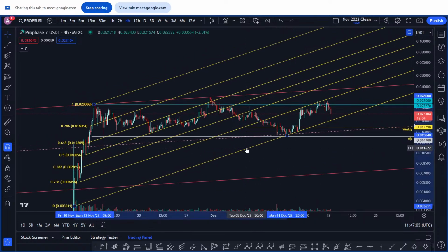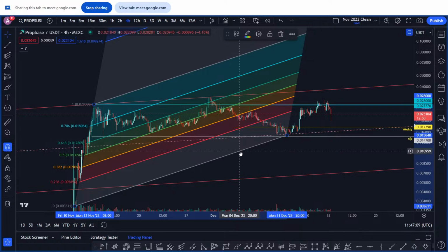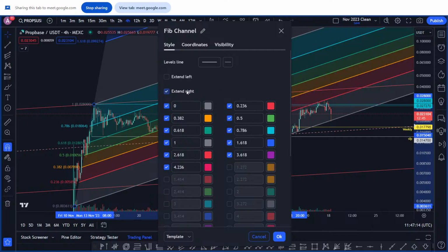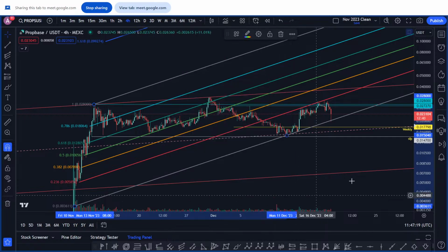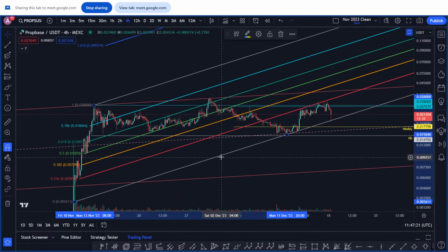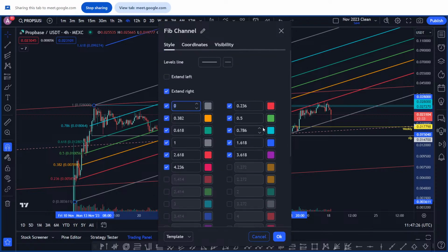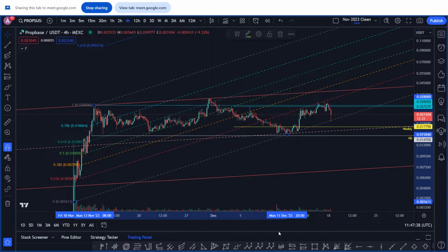Oh, I don't like these colours. Go for rainbow. I don't like that either. Rainbow mode. Extend right. Get rid of the background. There we go, that's better. Maybe fade the colours a bit. It's a bit too... I have to do them manually. Make it dashed or something, because it's a bit bold, isn't it? Oh my god, this is all ugly. That's a bit better.